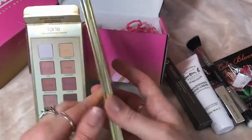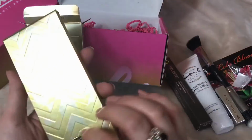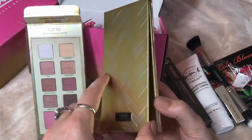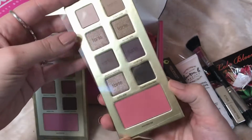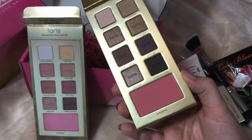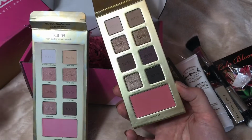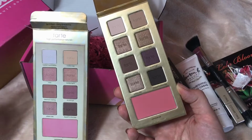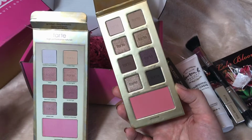But this is what this little palette looks like. It's kind of gold, has little chevrons in the front. I don't know why the lighting is changing. And these are the shadows. Now, I am once again not going to swatch for you guys because I have so many neutral palettes. I am going to go ahead and pass this one along.